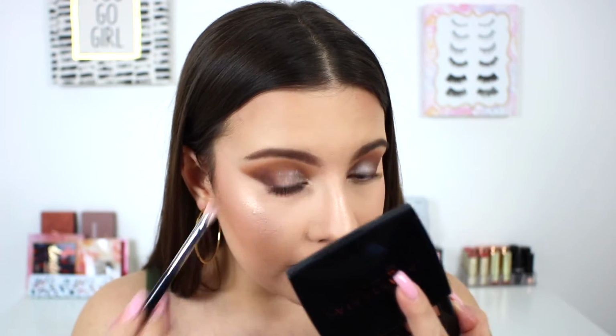So the last thing that I have to do just to finish up the eye look and test out these little bite-sized palettes just a little bit more is finish up the shadow on my lower lash line. And for that, I'm going to be taking the Pumpkin Pie palette and dipping into that first warm shade to smudge under my eyes.